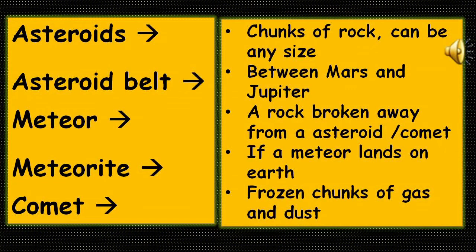Some of the important things that we can find in space are asteroids, an asteroid belt, a meteorite, and a comet. Now, an asteroid is a chunk of rock, and it can be any size. So you get small and big asteroids, and it's basically a piece of rock that has broken off and then goes into space.